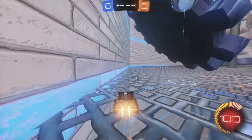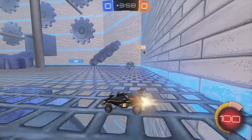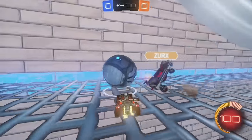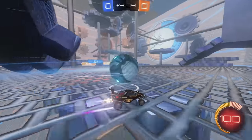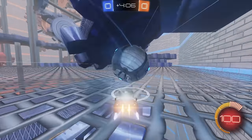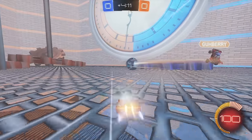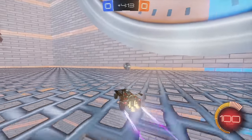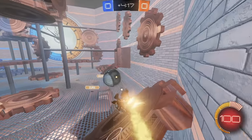Whoa. Low disk space. Oh no. Wait, low disk space. Oh my gosh. Oh no. I don't have time to fix it. Oh God. I'm just going to keep dribbling. Yeah, eventually I'll go in. Dude, we are going to be here for so long.